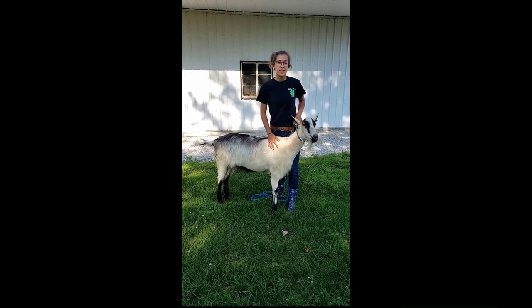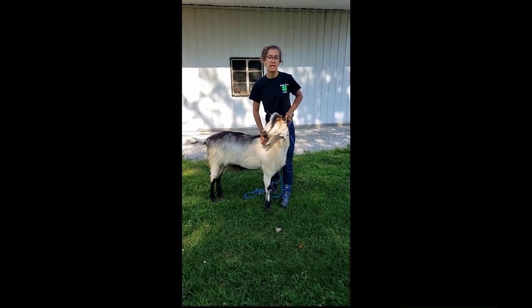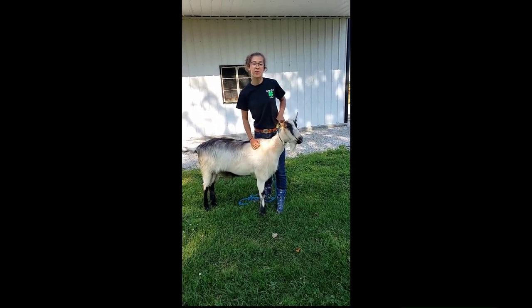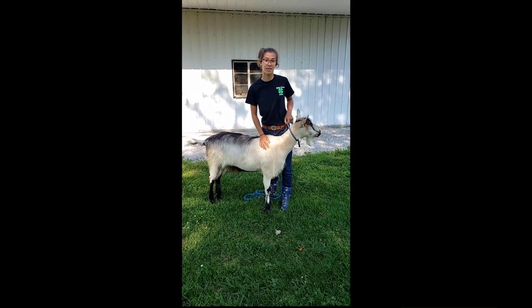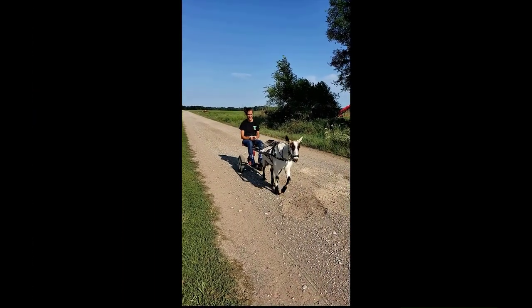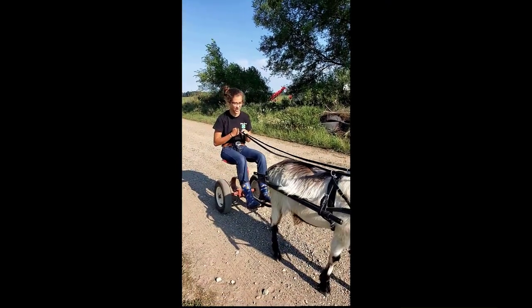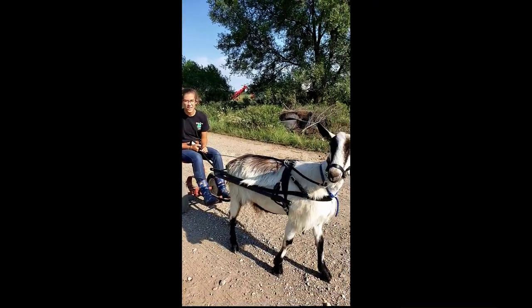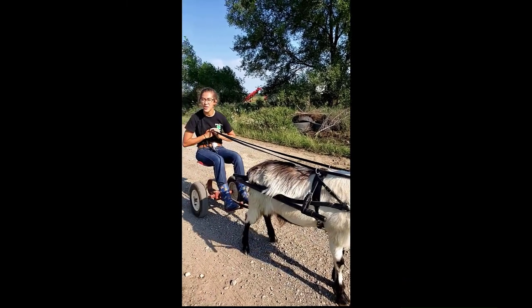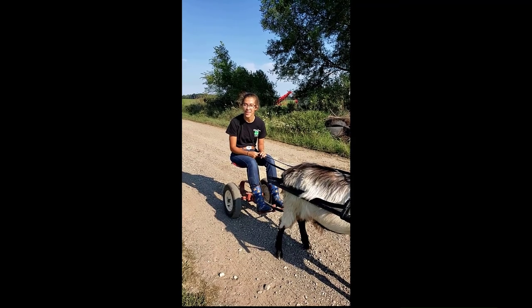So like I mentioned, this is Kevin, and Kevin is a wether. And wethers are usually raised for meat. But in this case, Kevin is raised for something else. Kevin is raised for something very special. I raise him for driving.